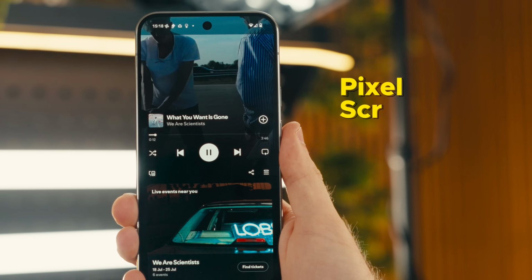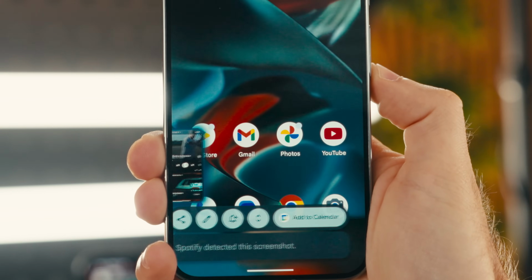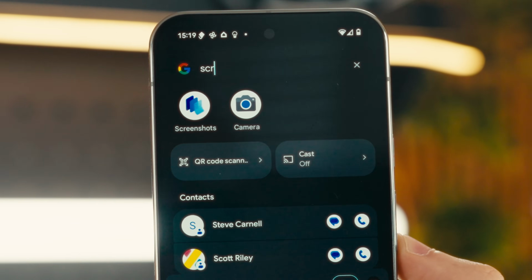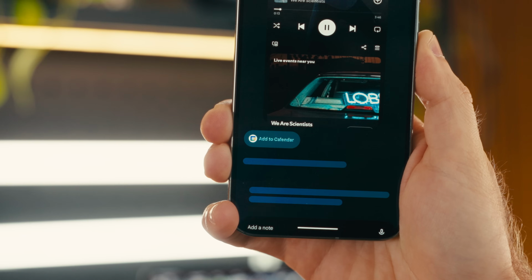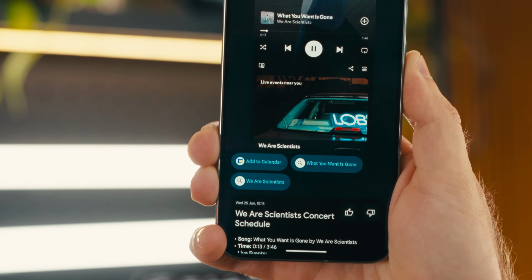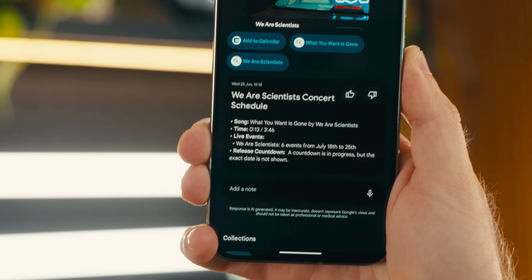Pixel Screenshots lets you have a separate space for all of those screenshots that we all take and then probably never delete. It is a great feature that uses AI to scan your screenshots and gives it an AI-powered title and a summary, and then offers further suggestions by setting reminders or creating calendar entries for any events.